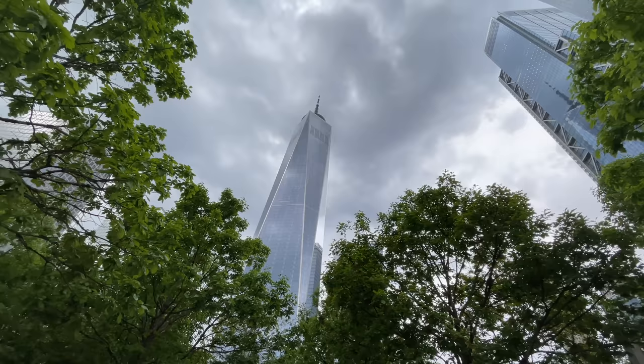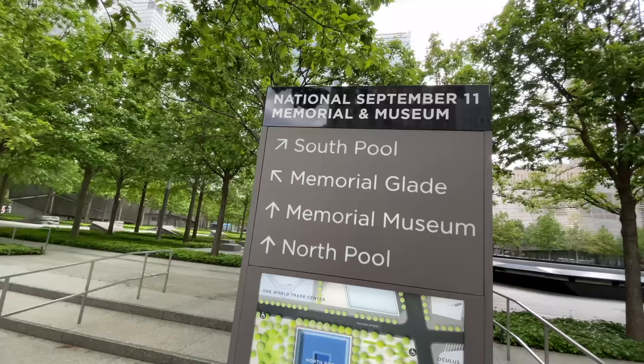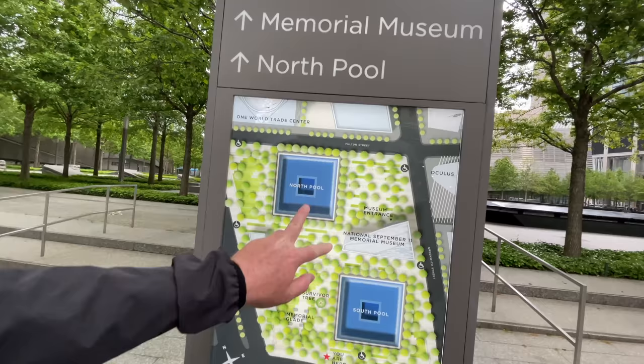If you look up right behind me there, you can see One World Trade. It used to be two towers known as the Twin Towers. They came down. Now they have one big tower known as One World Trade. Look way up there. You have a North Pool and a South Pool, which commemorates each tower.